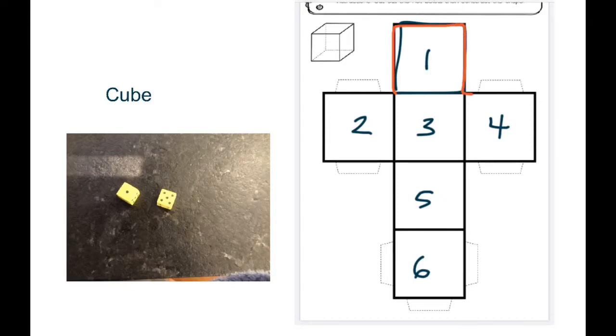These little dotted lines are actually not part of the cube, but it's what's going to hold the cube together. And so we want to make sure we don't cut those off when we cut around. We need to be a careful cutter, and you might have to actually ask your grown-up if they can help you cut this out so that we don't make any mistakes, okay? So when we tuck all those together, which we're going to do together during Zoom, you're going to see that that's going to make a cube.